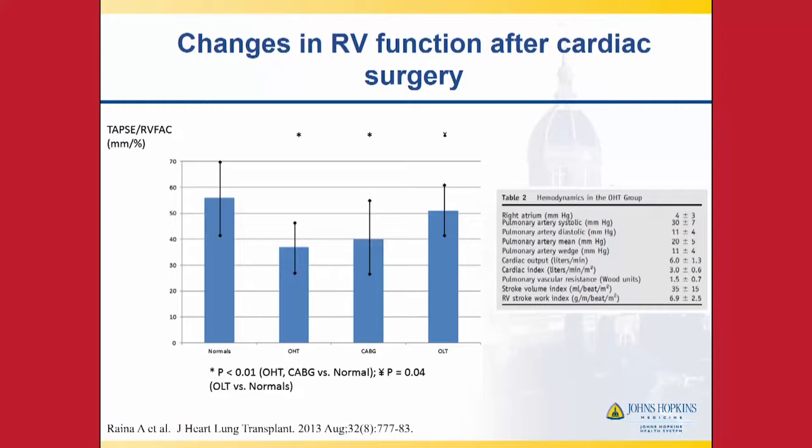patients. This is a study by Amesh Reina and Paul Forfia where they looked at different contractile patterns in 4 different groups: a normal group, patients undergoing heart transplant, bypass surgery, and lung transplantation. They looked specifically at the TAPSE to right ventricular fractional area change ratio. What you'll notice here is that compared with the normals, the heart transplant patients and the CABG patients both experienced a decrement in longitudinal function, whereas the lung transplantation patients actually had that longitudinal motion preserved.